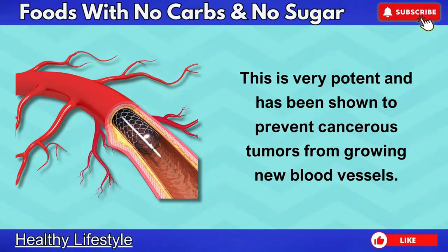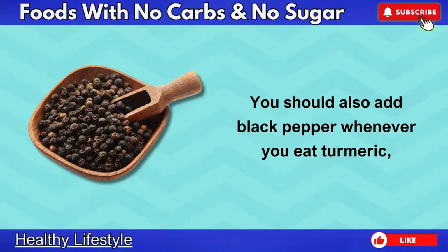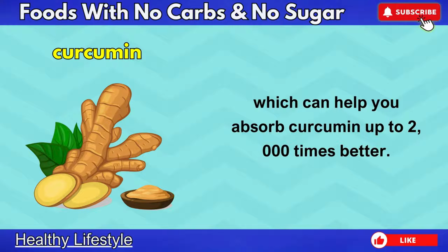This is very potent and has been shown to prevent cancerous tumors from growing new blood vessels. This helps to starve off the cancer cells and prevent them from spreading. You should also add black pepper whenever you eat turmeric, as this contains an alkaloid called piperine, which can help you absorb curcumin up to 2,000 times better.